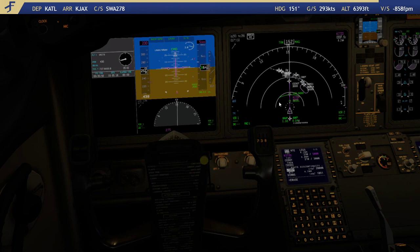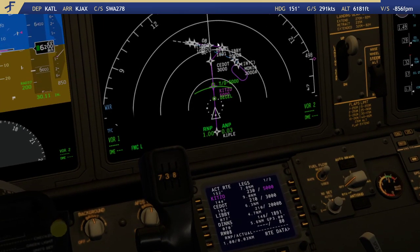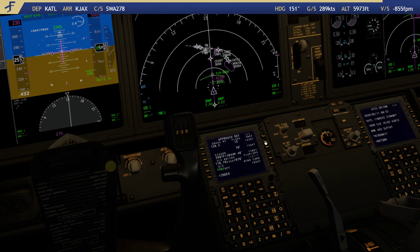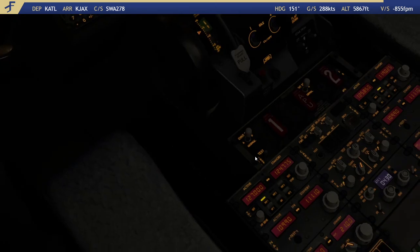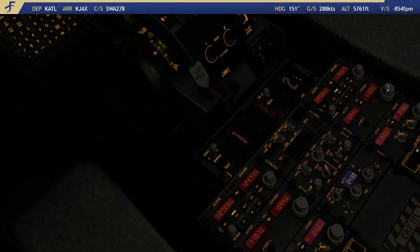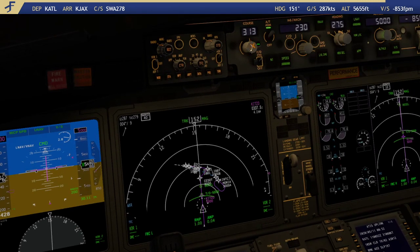Delta 378, resume own navigation. Delta 378, roger. What fix would you like me to go to, Atlanta Airport or what? There we go, this is what we'll be expecting. Radar vectors. Direct Baxley? Roger, we'll go direct Baxley, on our own navigation. Okay, let's do flaps 30. Delta 378, contact the center now on 124.775. 124.775, Delta 378. Course 070.